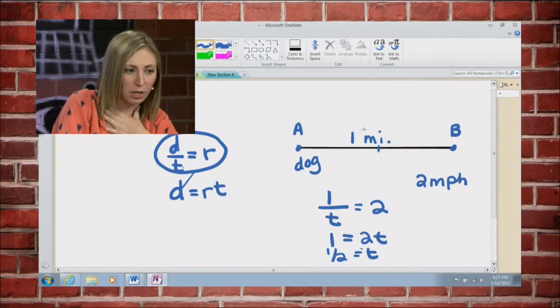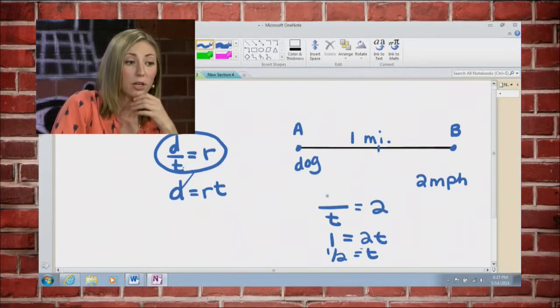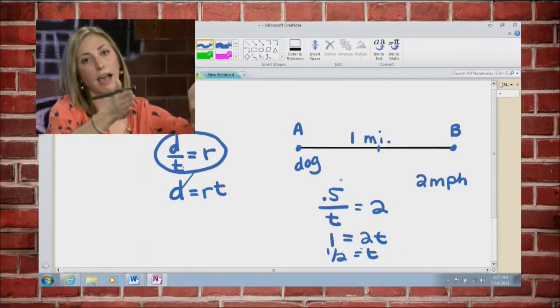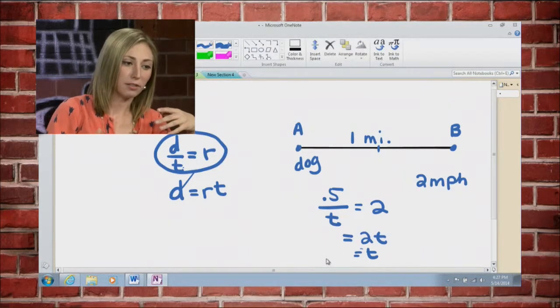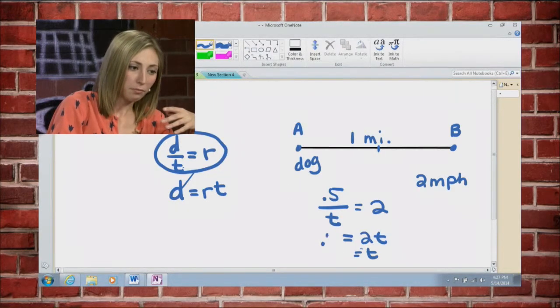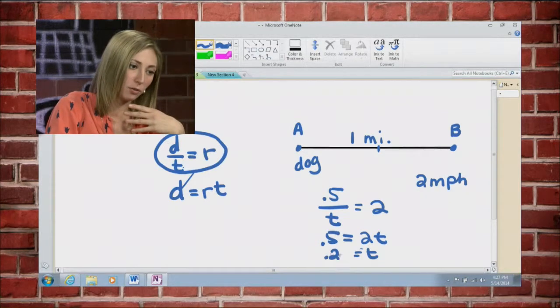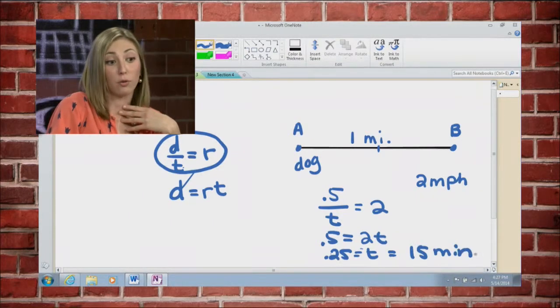Give me a second, I'm sorry. The distance is actually going to be half of a mile, 0.5, because they're not walking the full mile, they're walking half of it. I'm sorry about that. It didn't make sense to me. So you end up having 0.25 of an hour, which is 15 minutes, when you solve for t.